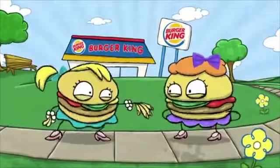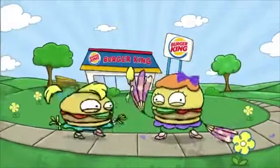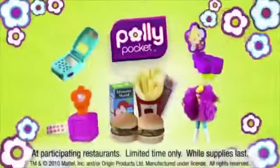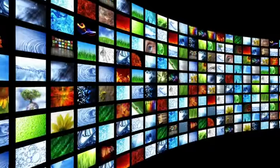Look at my nails. Mine have stickers! Hey! With BK Kids Meals and Polly Pocket Toys, you can dress up with rings, nail stickers, and more. One for Kids Meal, now at Burger King.